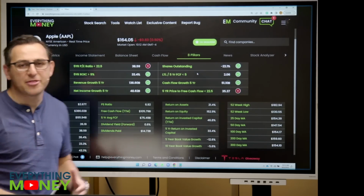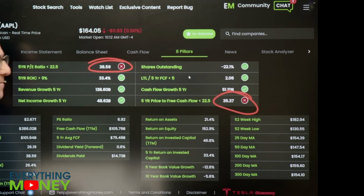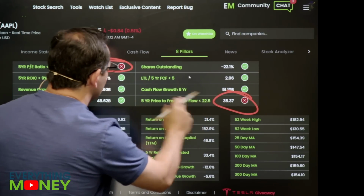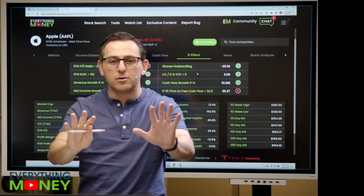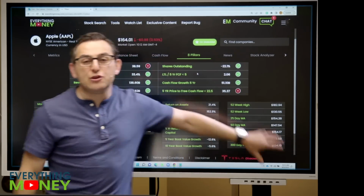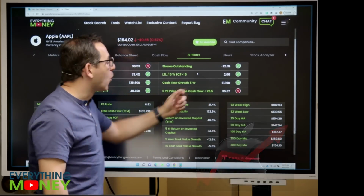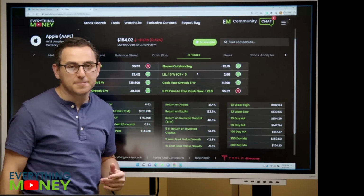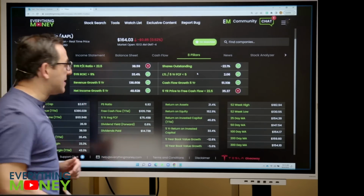So this is a very common theme we see. First and last pillars. These are our valuation metrics. The 5-year PE ratio and the 5-year price to free cash flow ratio are both X's. Now, does that mean you don't buy it? No. Hypothetically, if you knew that Apple was going to grow 20% a year for the next 10 years, of course you would buy Apple at these valuations because it's going to grow into that value just fine. But we don't know what they're going to be growing at. So we're going to make assessments of the future.